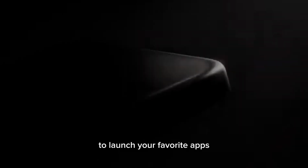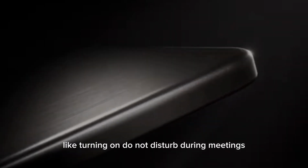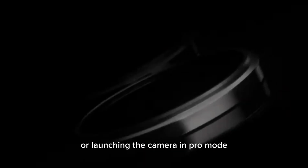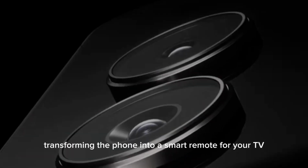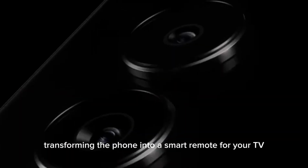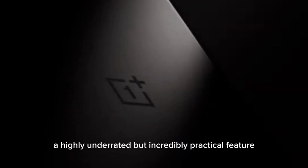AI to launch your favorite apps or automate routines, like turning on Do Not Disturb during meetings or launching the camera in Pro mode. You'll also find an IR blaster, transforming the phone into a smart remote for your TV, AC, and more. A highly underrated but incredibly practical feature.